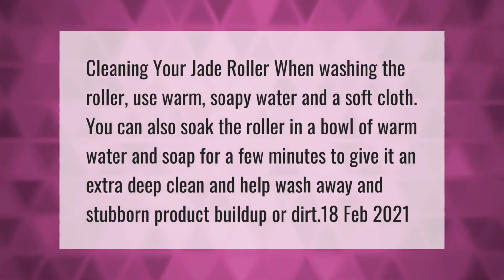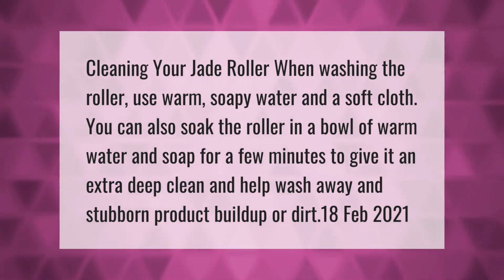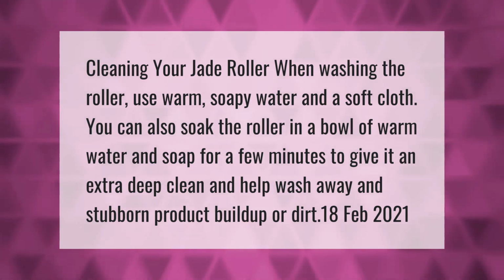Cleaning your jade roller. When washing the roller, use warm, soapy water and a soft cloth. You can also soak the roller in a bowl of warm water and soap for a few minutes to give it an extra deep clean and help wash away any stubborn product buildup or dirt.